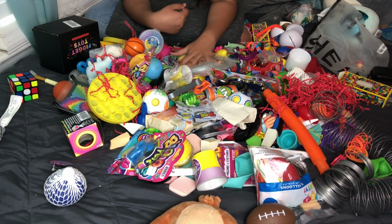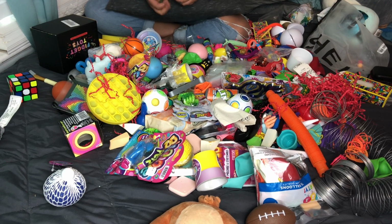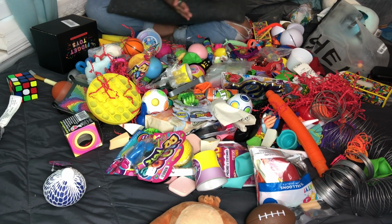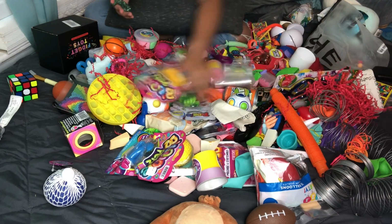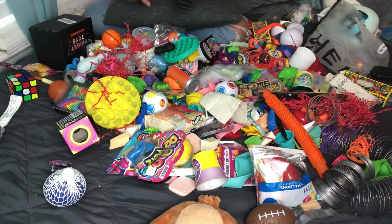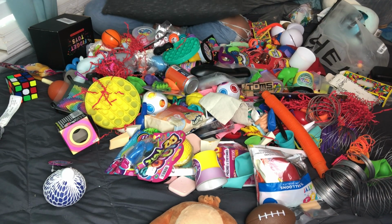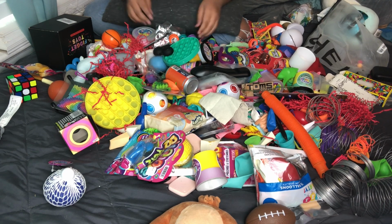This is all of the fidgets I have. Literally, I have this much fidgets, and there's still a bunch more on the bottom. Oh, I have a remote because who doesn't like a fidget remote? But yeah, so. Fidget remote?